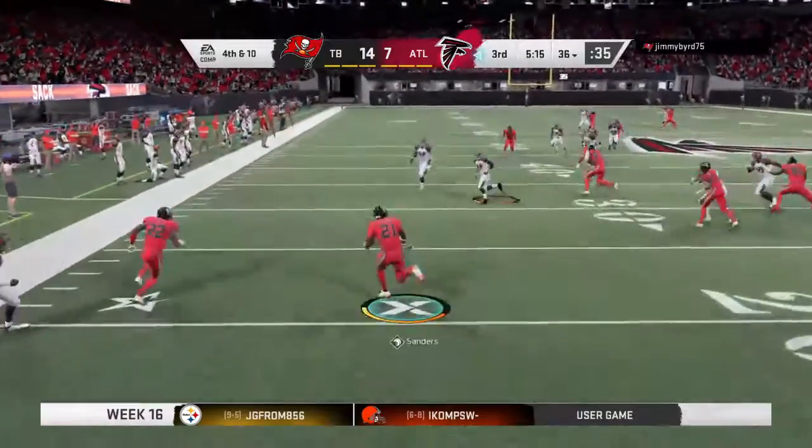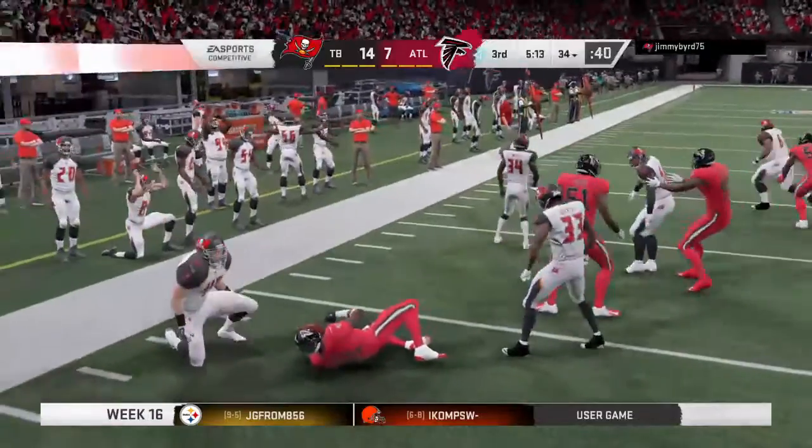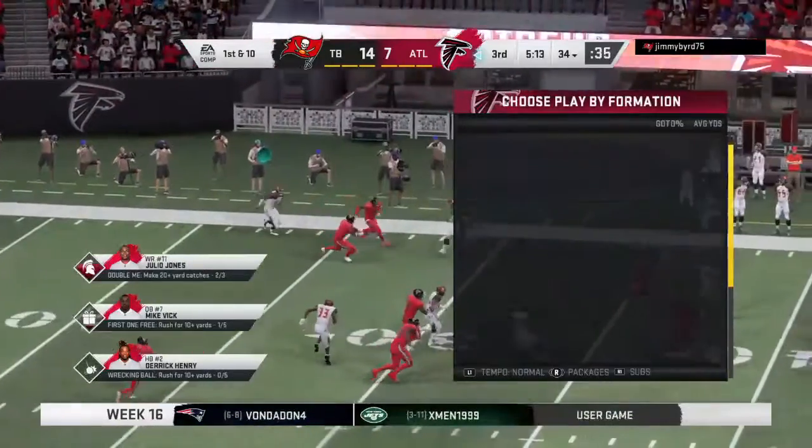And Sanders now to return. Great blocking on the return. It springs him for 25. And the Falcons will be taking over 1st and 10.